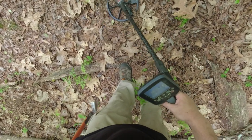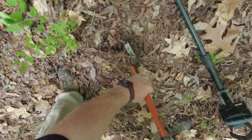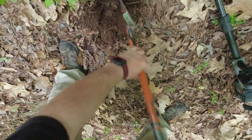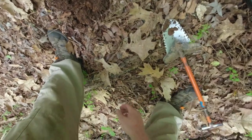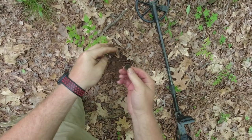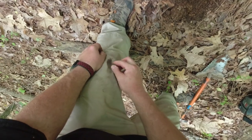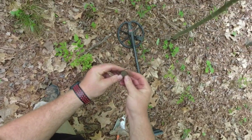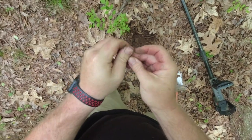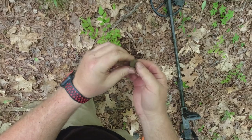.1236 at 3 inches. Possible Indian head penny. Or a mini ball. I'm gonna go with Indian. There we go, right there. Glasses on. Yeah, that's gonna be an Indian. I can see his headdress there, or her headdress.